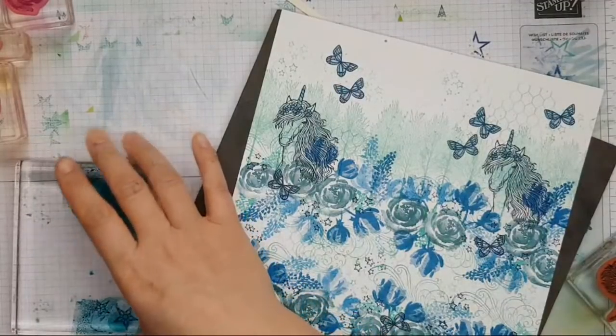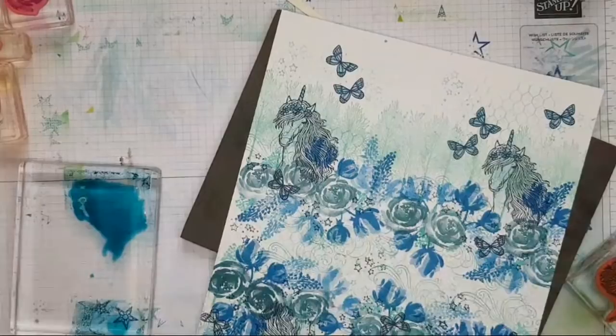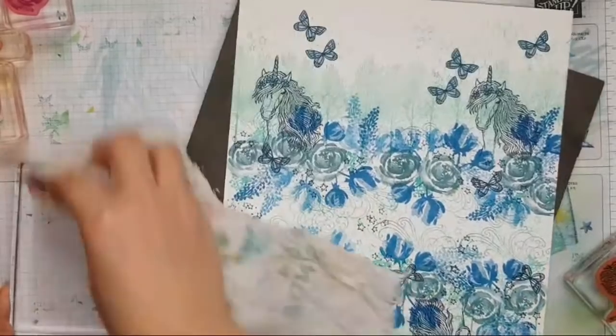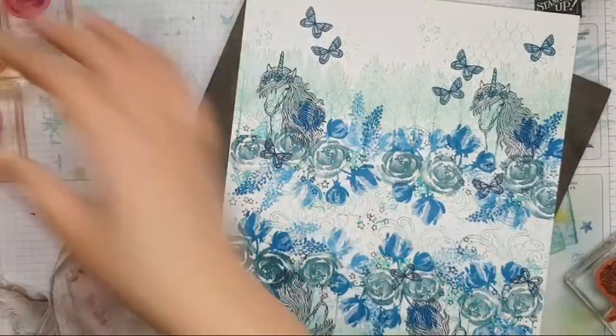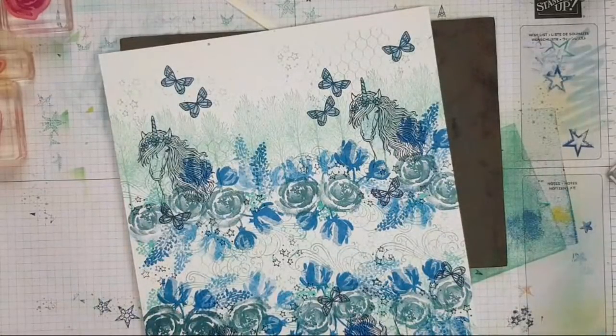Right, where's my rag? Because I need to clean that off before I stick my hand in it. Because Ellie says that she sticks her hand in it. No, there's another one somewhere. Oh, I'm sitting on it. So tidy up as you go. Well, I don't tidy up as I go, unfortunately. That's why I end up with like a mountain of stamps beside me. Right, put that on the floor. Don't need that one.